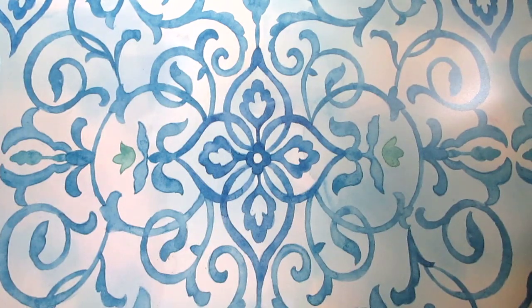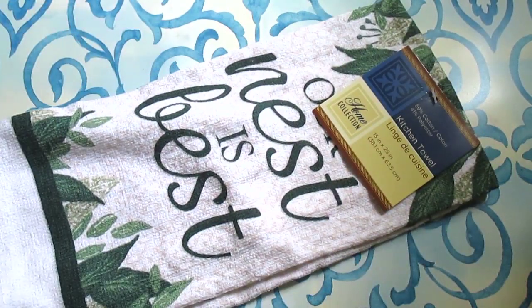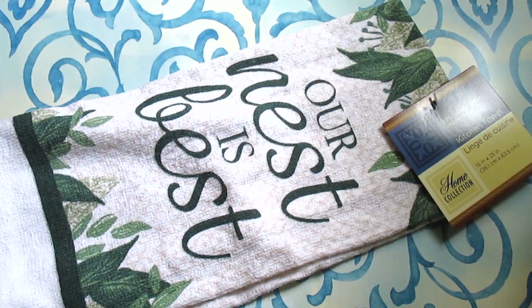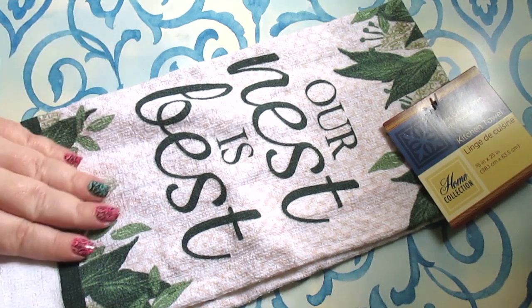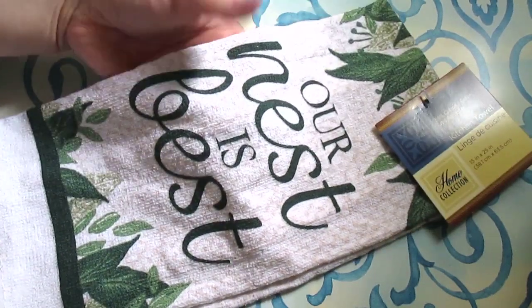Before we go any further into the beauty stuff, because I found some really awesome finds, I'm going to share with you guys some decor stuff I found. And it's just a few things, but I'm still excited about it. I picked up a new dish towel, or kitchen towel, whatever you want to call them, but here in the South, we call them dish rag, dish towel, you know. Anyways, it says Our Nest is Best, and I was hoping to find this one there. I think this one is so nice, and I love what it says.